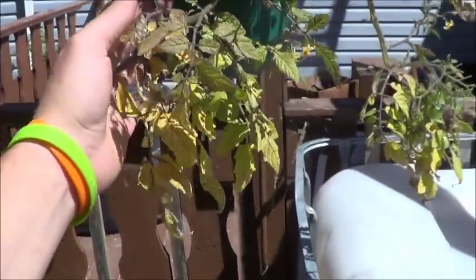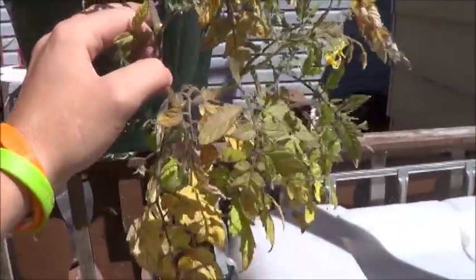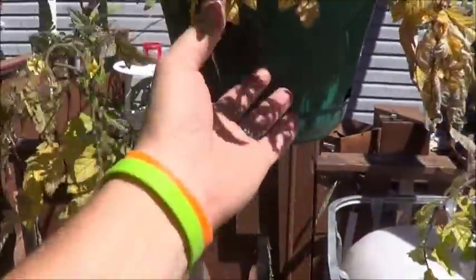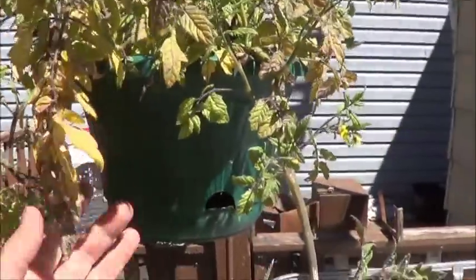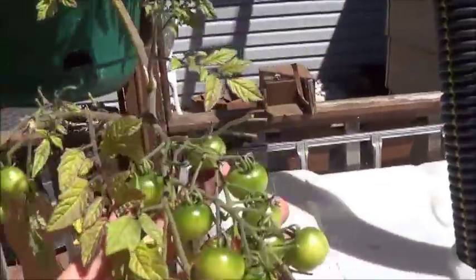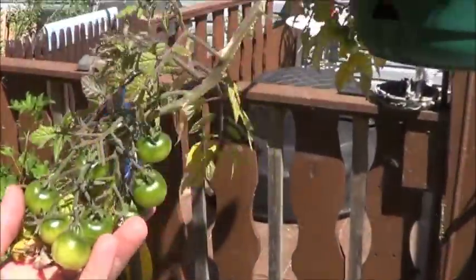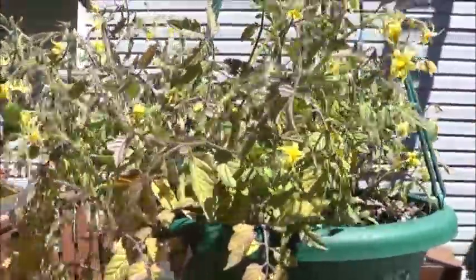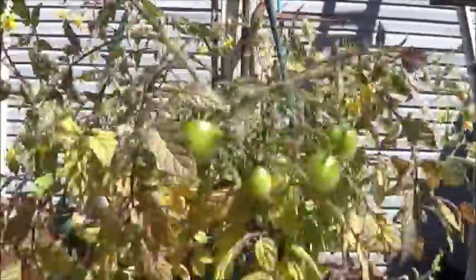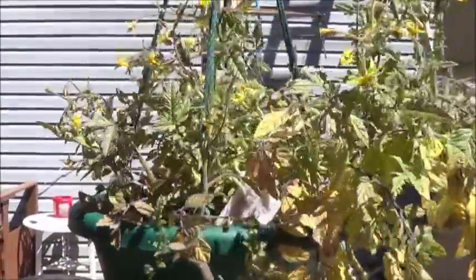Now, this does not look good. I mean, I know it was really warm the other day. Yesterday in particular was kind of a cooker. But I gave this a nice deep watering. I was kind of hoping it would come back. Gosh, there are so many tomatoes on here. I hope this thing didn't die off. That would be rough. Oh well, good thing it's not the only tomato on the property.